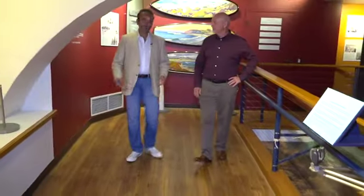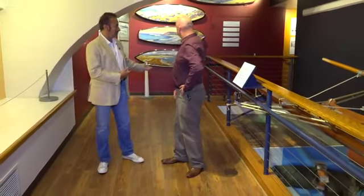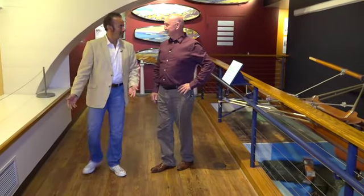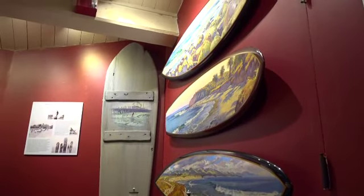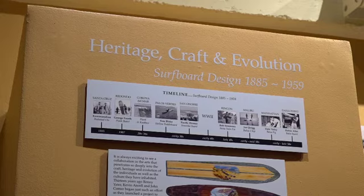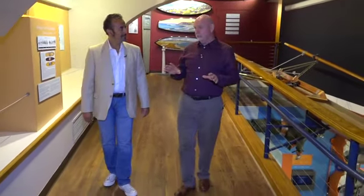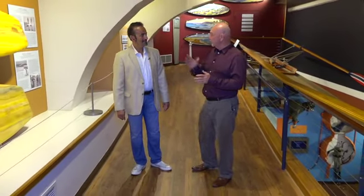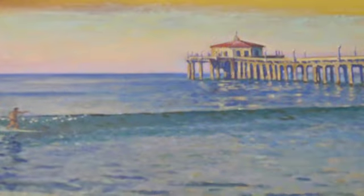So Greg, I understand you have rotating exhibits in the museum, and this time you have surfboards that are actually Santa Barbara signature. Absolutely. So we rotate this area out every 3 to 6 months. Right now we have surfboards by Rennie Yater, the iconic Santa Barbara surfboard designer and shaper. They've been aged by Kevin Ansell to look like they're from different older time periods. So this exhibit covers surfing history along the California coastline from 1885 to 1959. And an artist by the name of John Comer has painted these beautiful surf scenes on them.